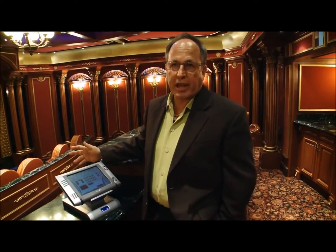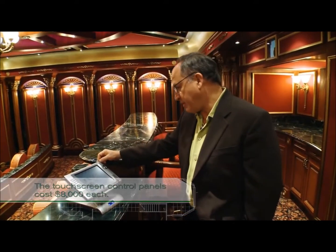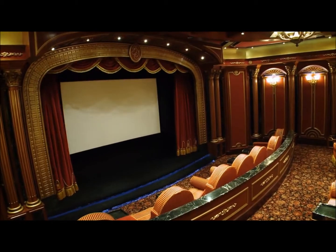This actually controls everything in this room, and there's 30 of these throughout the residence. This particular touchscreen is for the theater alone. You notice I have the curtains, for example. I can open these curtains by simply touching an icon.